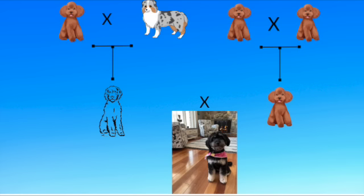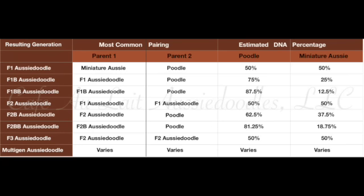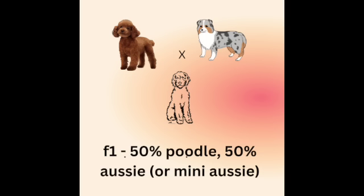Lucy is Mini Aussie, Standard Poodle, Small Poodle, and she is F1B, which means her grandparents were F1, or first-generation Mini Aussiedoodle. One dog was a Mini Australian Shepherd and one dog was half Standard Poodle, half Small Poodle. So that dog was 50% Poodle, 50% Mini Aussie. Then that dog was bred with another Small Poodle, creating Lucy.